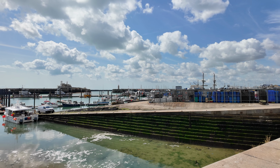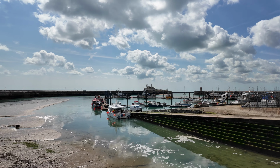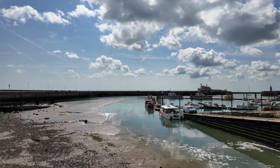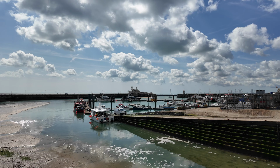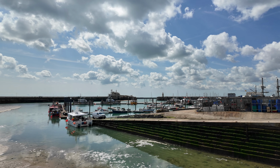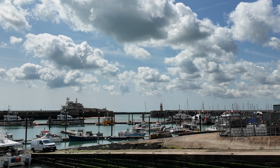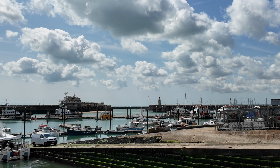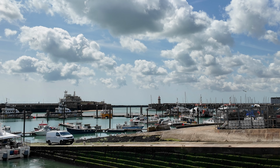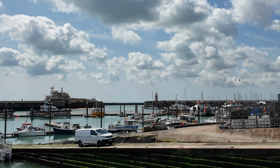And here's another view of the harbor at Ramsgate. You can see how it was constructed, and back there's a passage in and out to the sea. Get a little closer view of that. Try to anyway. It's a very active, very fascinating place. Very, very old, very interesting.